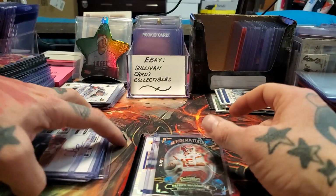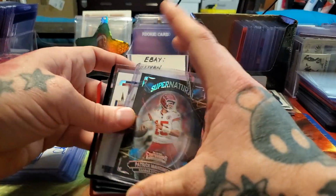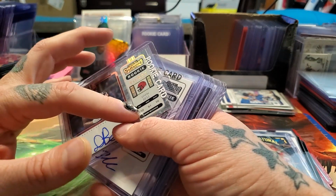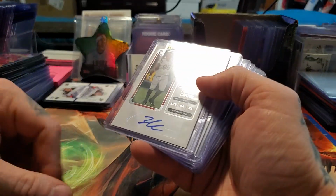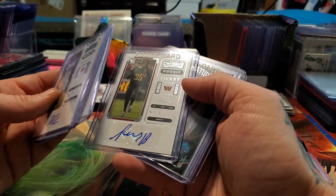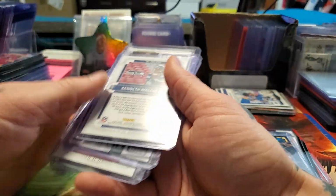1, 2, 3, 4, 5, 6, 7, 8. So we got 8 rookie cards, all inserts of some kind. Let's see how many numbered ones we got, which I never know. They used to put like, this is 22 out of 22, so that's one numbered card. Any of these numbered on the front? See if they're numbered on the back.